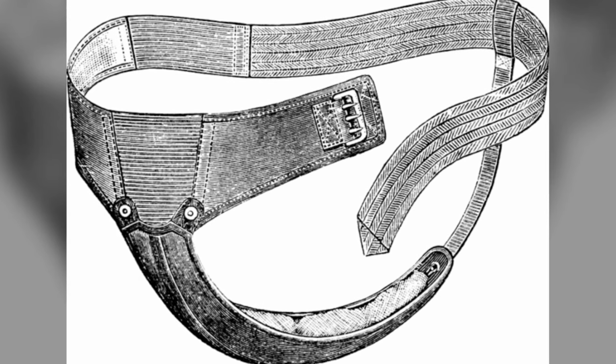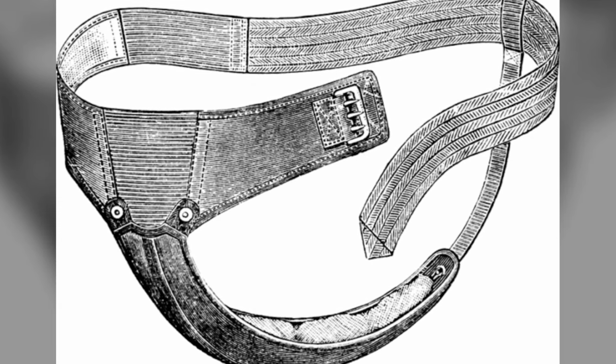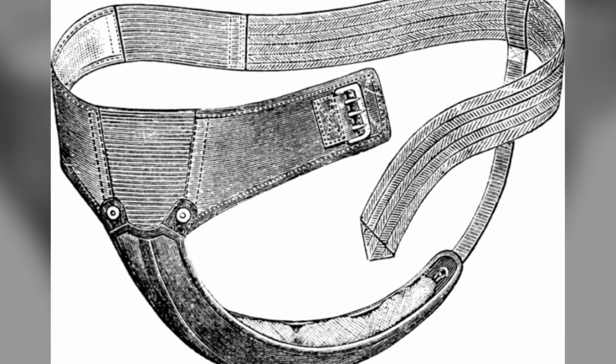One rather uncomfortable method was a belt that held a cloth resembling a diaper. The belt had buttons or fasteners to secure the absorbent fabric. It emerged in the late 19th century and was patented in 1922.